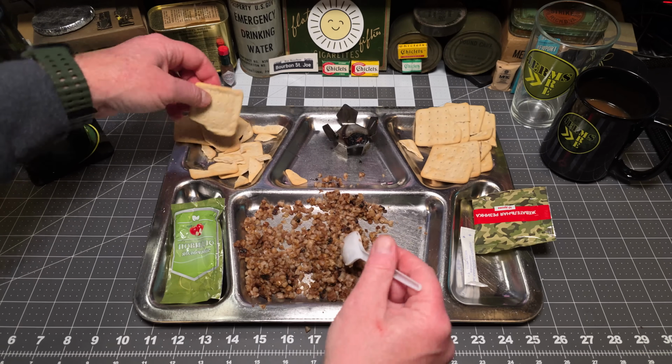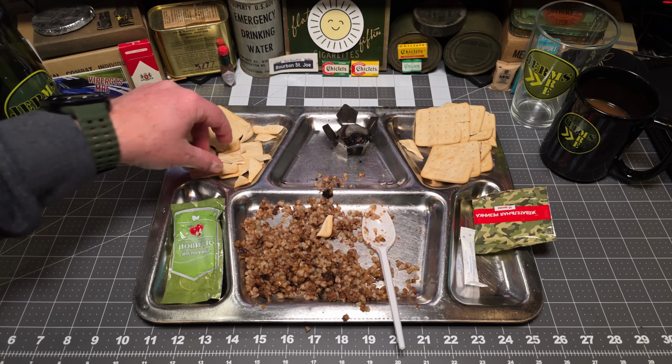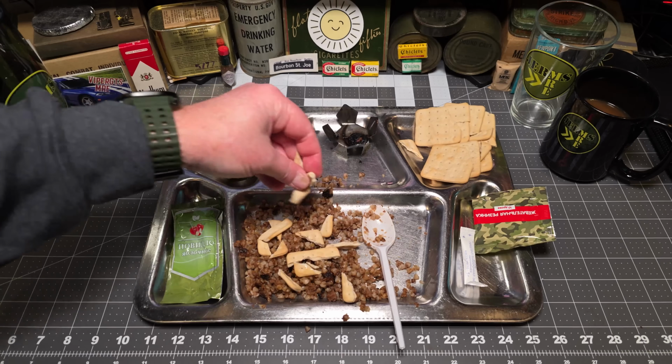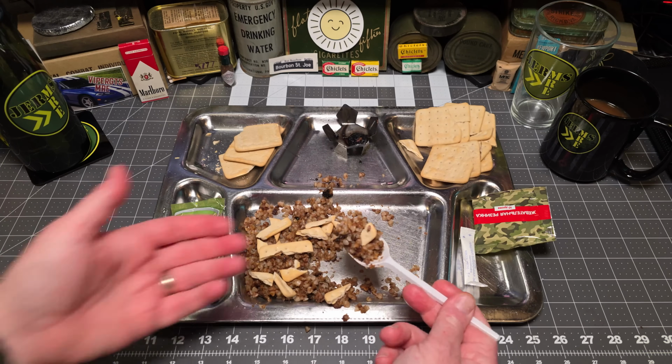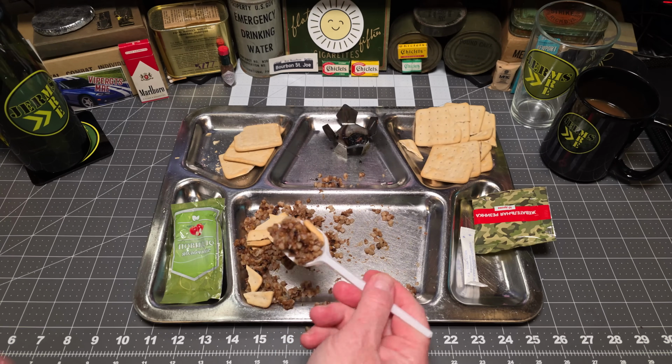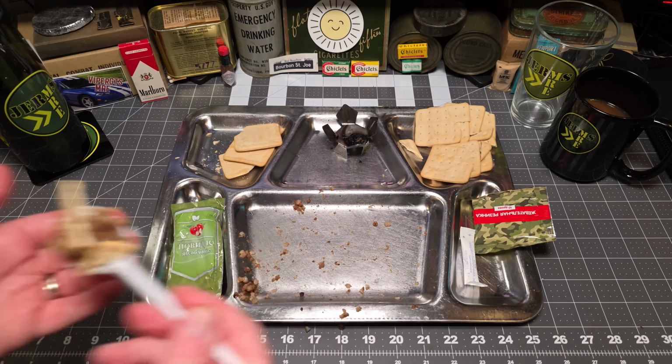Some good burnt bits right there. This is right up my alley. Starchy, beefy. It's excellent. This is so good. Yeah, I have no complaints with this. This is so hearty. It is so good. I can handle this all day long. The spoon sucks, but the food doesn't. Last bite of this. Wow, that was good. That was excellent.